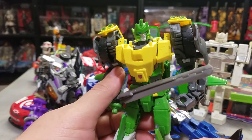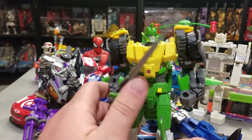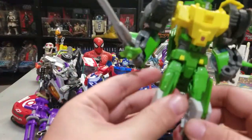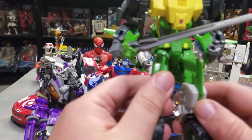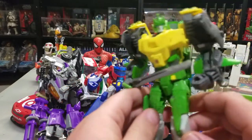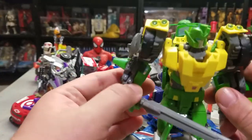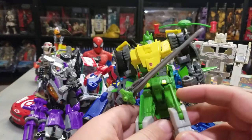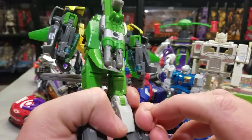Springer, from the Generations line, I think. I can't remember. It's a complete Springer. I want to say I paid $15 for him, which pisses me off because I could have bought this guy brand new on clearance for $7. I thought, you know what, I'm going to wait and see if I can get it for $5, and I couldn't. Then I saw all these reviews, and everyone was talking about how cool he looks, and he's got a really cool robot mode. I never got a chance to get him, so for whatever reason, I paid $15 for a loose one.